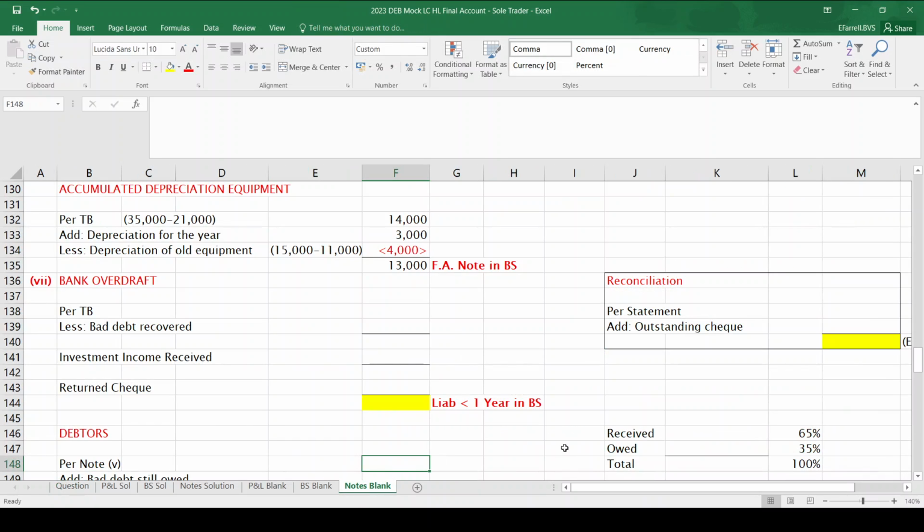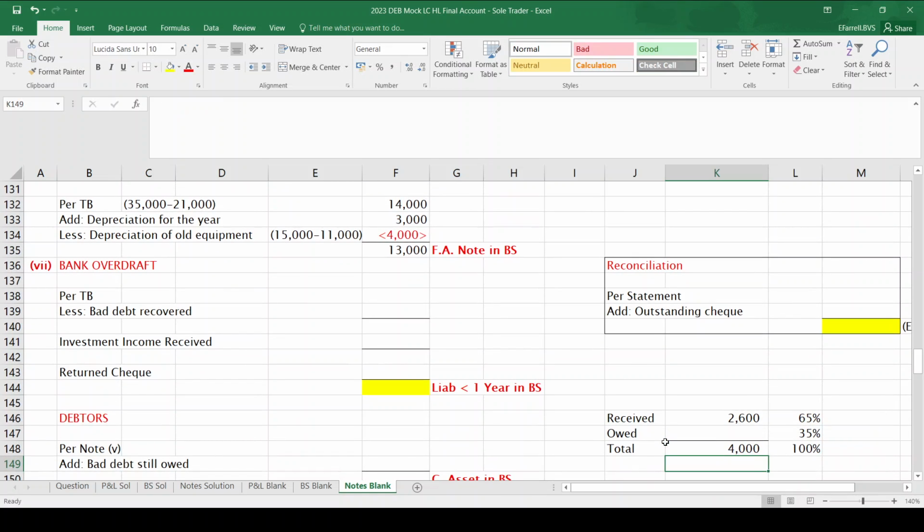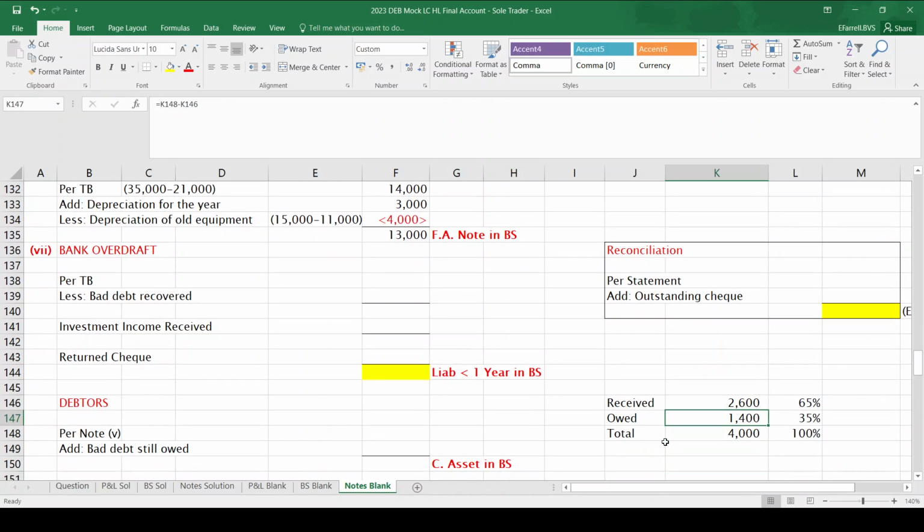So we received 2,600, and that's 65%. So 2,600 divided by 65 multiplied by 100 is that the full amount was 4,000, and the bit we're still owed, the difference of 35%, is 1,400. So these three figures need to go into the accounts.